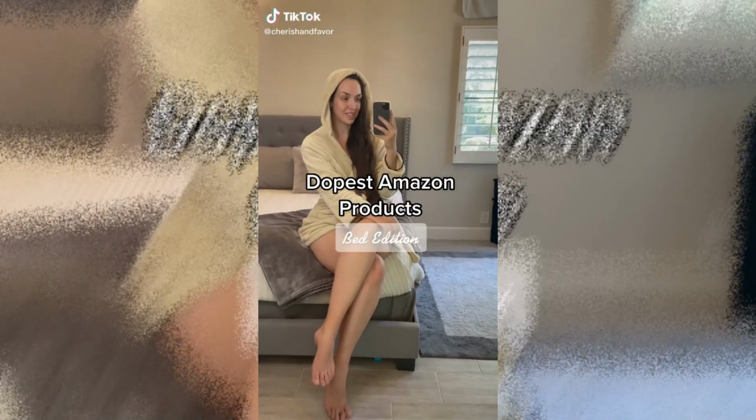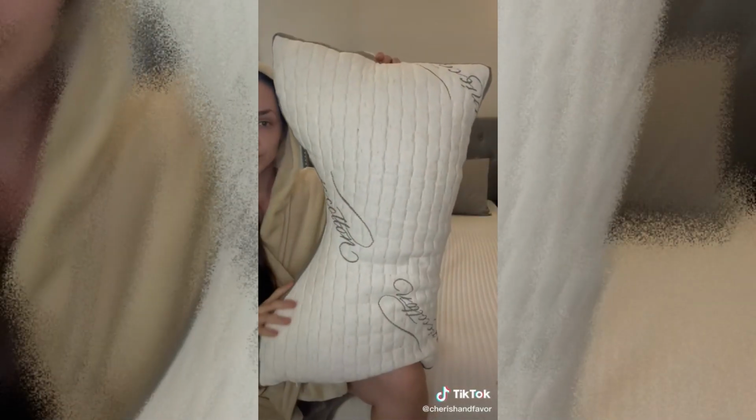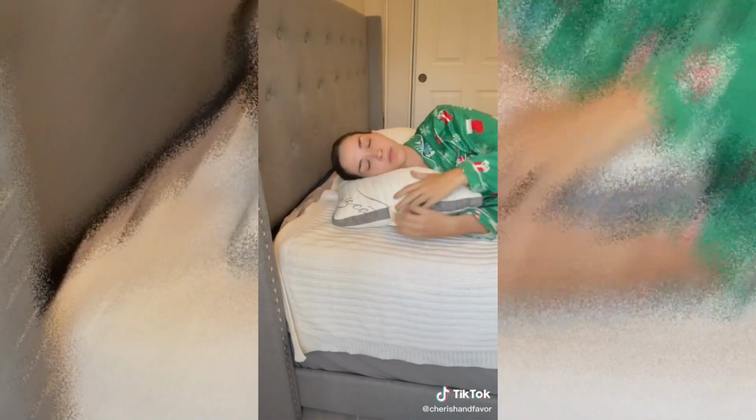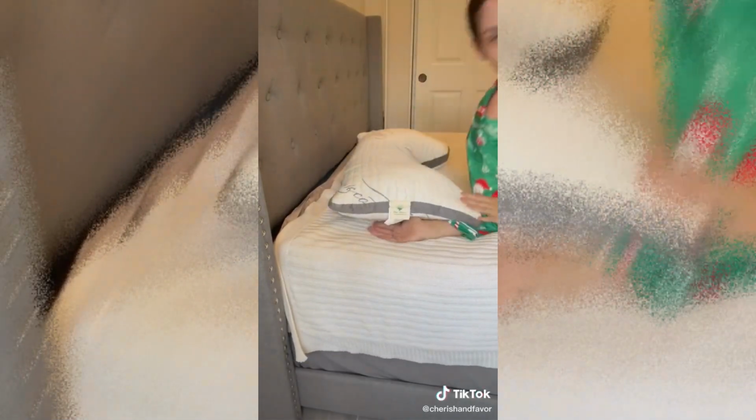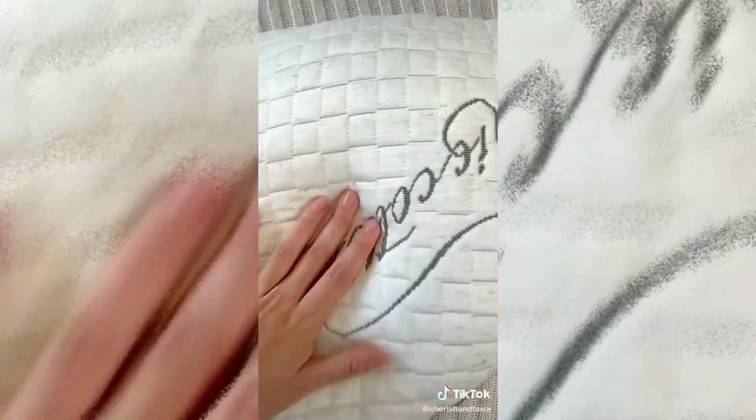Dopest Amazon products for your bed. Believe it or not, but this is a pillow. You unwrap it and it fluffs up to be the perfect pillow for side sleepers. The coolest part is this thing has a fully adjustable loft. You just unzip the side and you can take out or put in as much of the natural latex filling as you want. It's made with organic cotton in the USA and is totally dust mite resistant. As a side sleeper, this thing is a game changer.